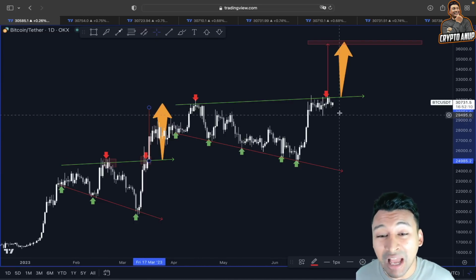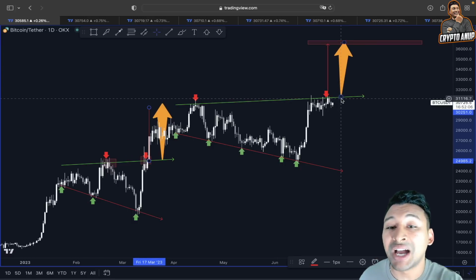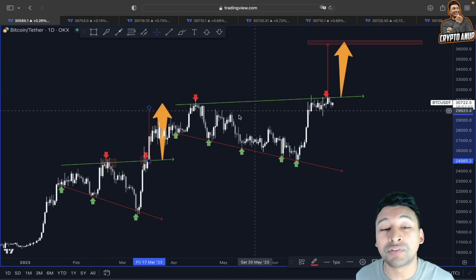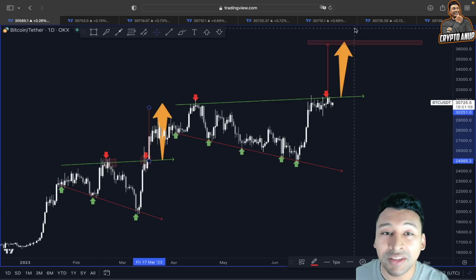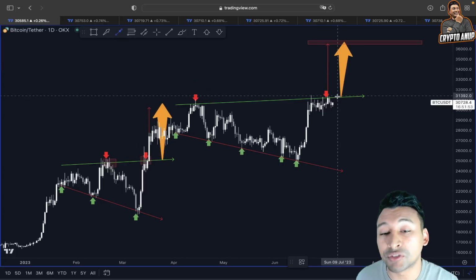In our case, this upper trend line is acting as a line of resistance around the 31,000 to 32,000 range. But once we flip that into proper support, you can see the price objective from this bigger broadening wedge is sitting somewhere between 35,000 to 36,000. So in the medium short term, there might be some shakeout because the price is facing some difficulty to break out from this resistance line.